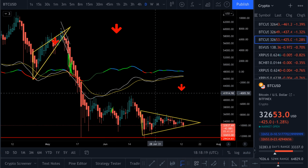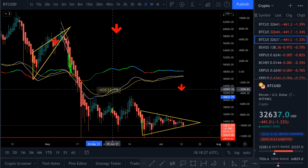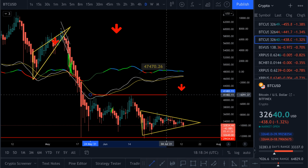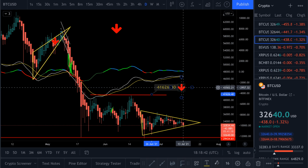Right here, it got rejected at 41,000. It got rejected at right around 39,000, and it also got rejected around 40,900. So that tells me that this right here is major, major resistance. And we're going to just leave this here. I think the best bet would be to revisit Bitcoin once it breaks this line, and we're going to leave that there for now.